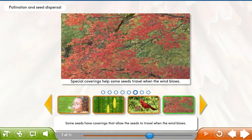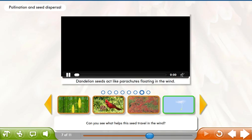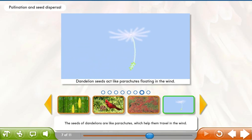Some seeds have coverings that allow the seeds to travel when the wind blows. Can you see what helps this seed travel in the wind? Do you like to blow on dandelion seeds? You are helping the seeds to travel. The seeds of dandelions are like parachutes, which help them travel in the wind.